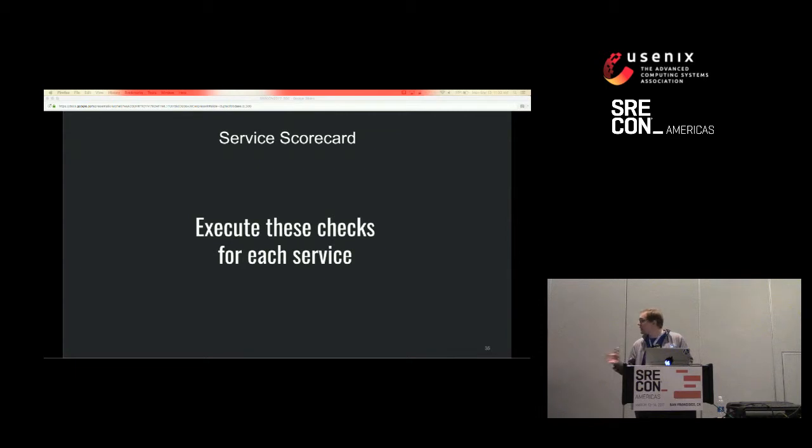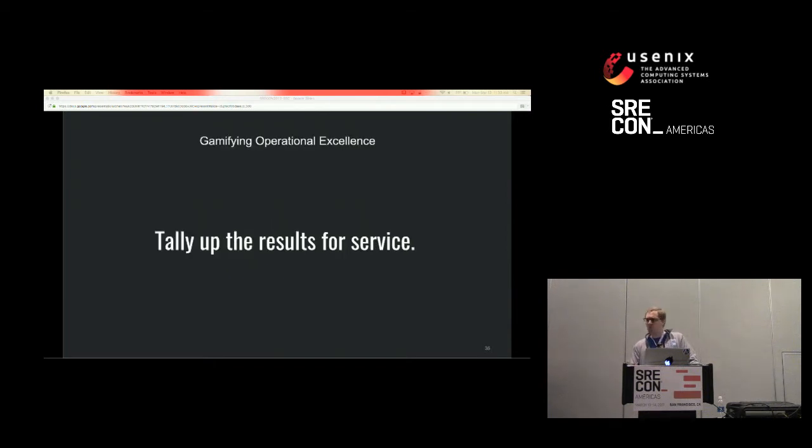Then we've got all these checks, and we want to execute them all for every service that we have. So as you can imagine, that ends up being a lot of checks and a lot of services. We tally up the results if it passed or failed those checks. And then with the weights, we can basically come up with two numbers. The maximum possible score you could have achieved, and then the score that you actually achieved.